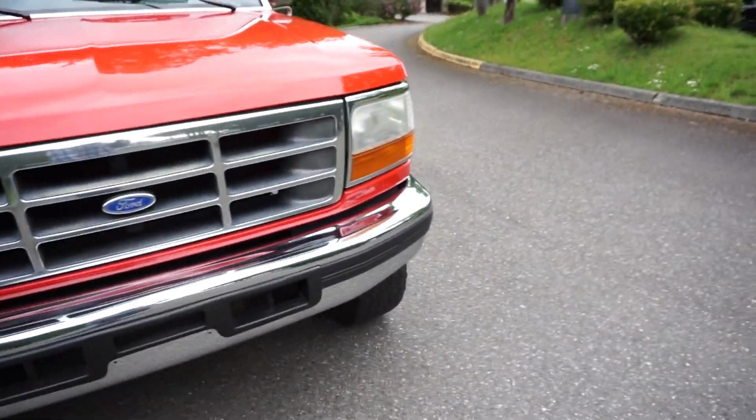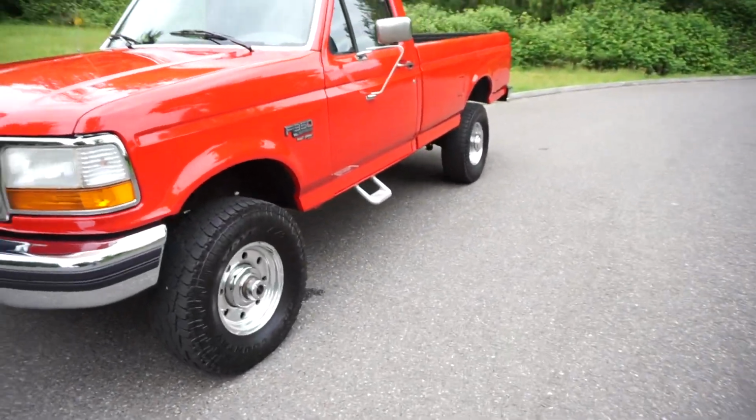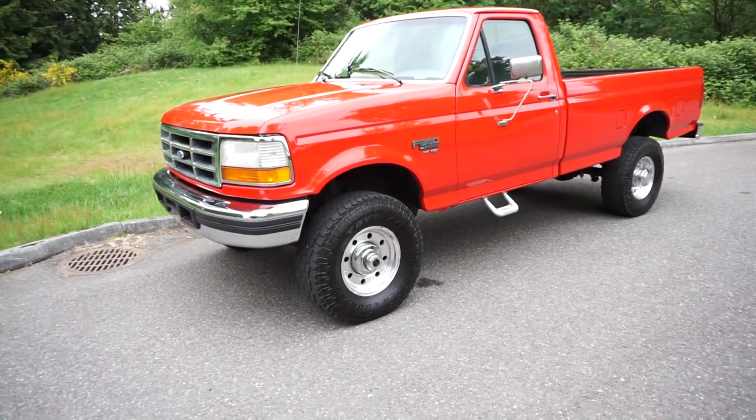We've had it for a little over a year, and we're just putting it up for sale because it is a diesel. It needs to be driven and enjoyed, and I haven't had that opportunity because I've only put a few hundred miles on it. It was freshly painted when we got it.